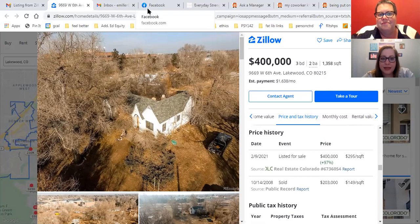Wow. Well, if anyone in Colorado buys this house, I'd love to see what you and your horses do with it. I mean, you could probably just give the horses the main house and fix up the barn. It might be cheaper. Let us know what you're going to do with your horses.